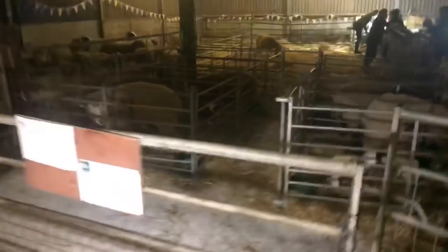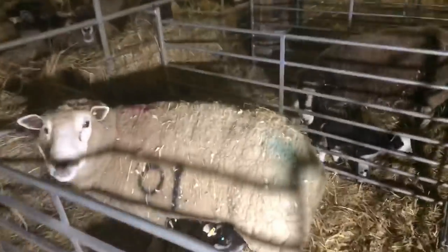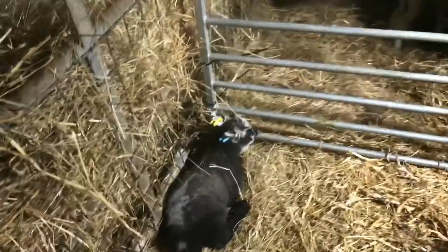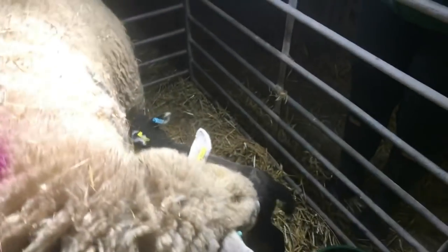So we kicked off live lambing with a birth immediately. So in this pen here, we have the first lambs of the season. Data and Delta. Delta's down here. Delta's, I don't think Mum would mind me saying, a right little fatty. Sorry, Mum. And then there's lovely Data as well, beautiful.